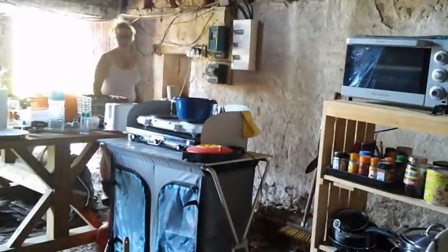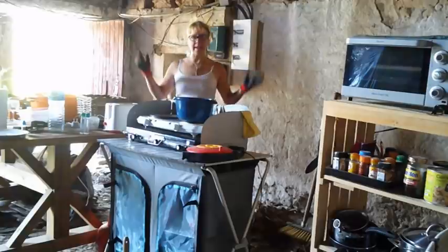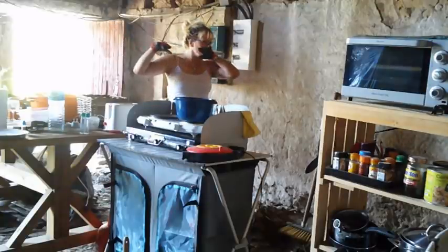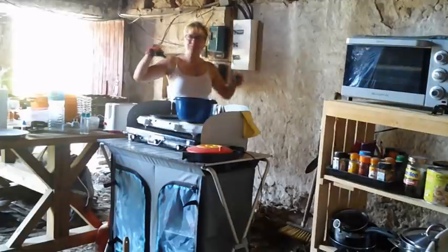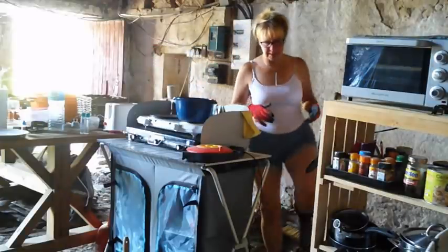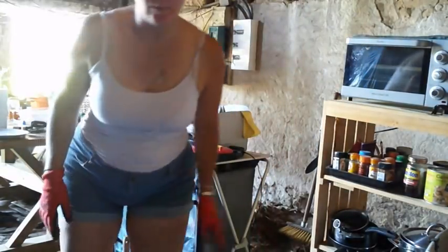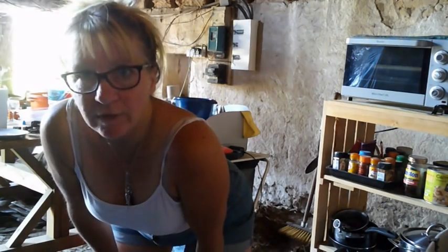So today we thought we would clean up our barn. This is where our tent is and our kitchen. Because when we moved in here, it was so late at night, we'd travelled for so many hours, so we just pitched the tent and got everything in and just carried on really.